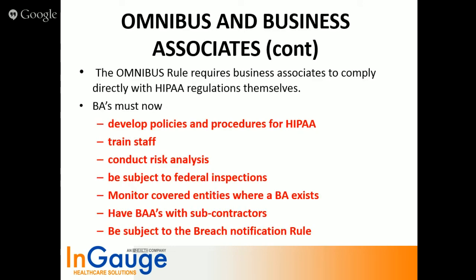Real quick, business associates now get to enjoy all of the same fun and games that covered entities do. They have to develop their policies, have to train their staff, have to conduct risk analysis. They're subject to federal inspections. They also have to monitor covered entities, making sure covered entities are doing the right things as well now as it relates to the contract.